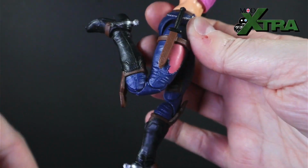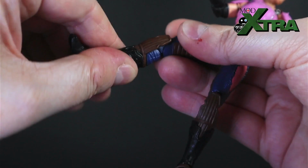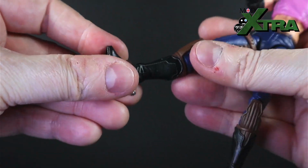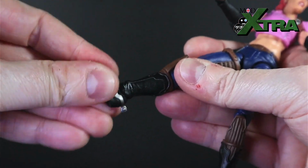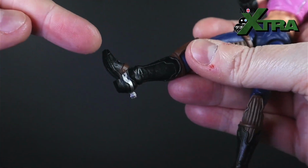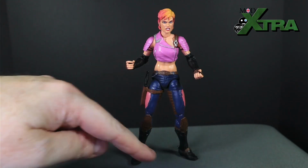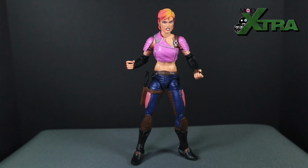Double knee there, look, lovely jubbly. Get those stirrups into her arse cheek. Boot swivel at the top of the boot, and then you've got the hinge forward and back and the rocker on the feet to help with your posability. Although, on that note, I have found Zarana to be a little bit of a fidgety, fiddly stander. You have to really make sure you've got the feet kind of in just the right position and the legs in just the right position to make her stand.